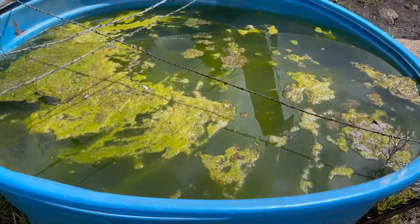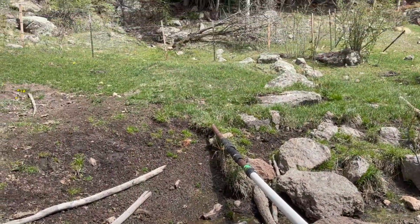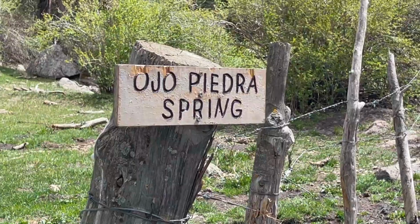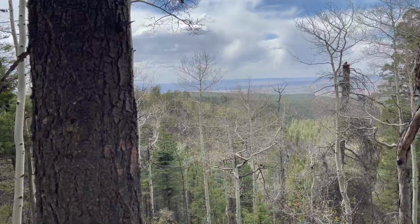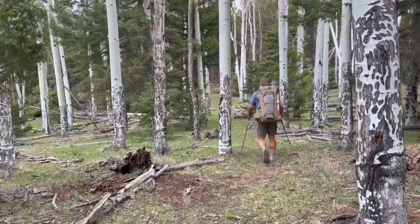On the menu today for lunch is pizza from Pizza 9. Fantastic place to go, don't miss it. So here is the water trough, but there's the deal. It's coming right out of the mountain, it looks like it's spring fed, so that's going to be pretty good water. Pretty little view off to the side of the trail, huh? Beautiful.